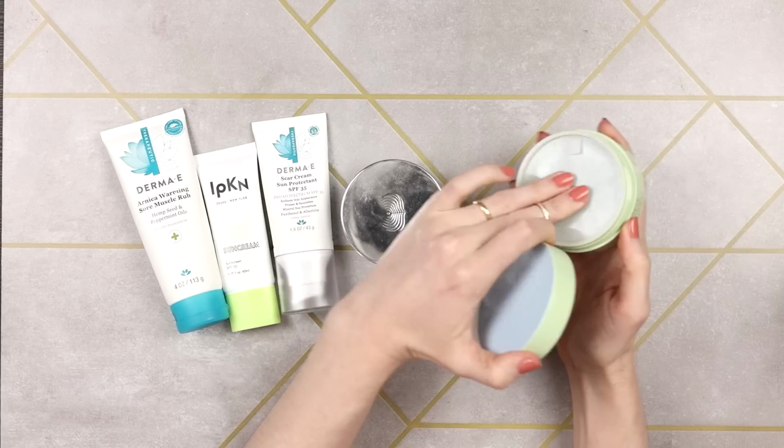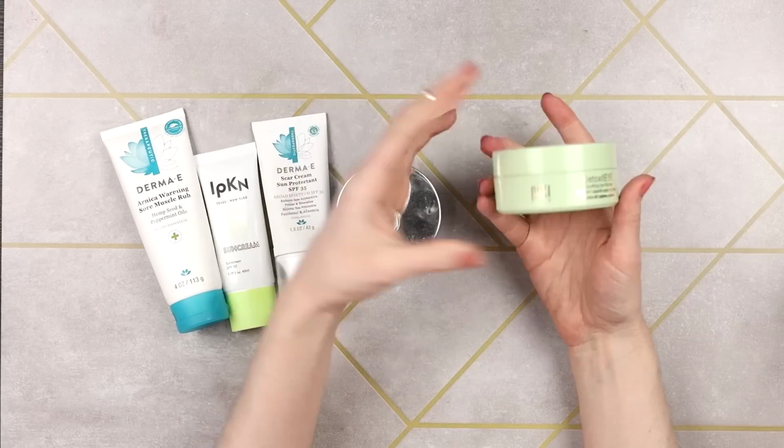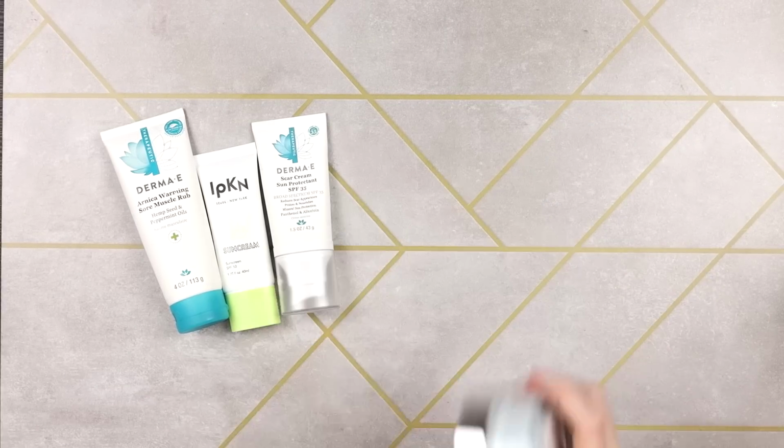Yeah, I'm gonna hang on to these. In fact, maybe I should have them in my suitcase and just use them because I feel like they're already puffing up. Yeah, I'm gonna keep these around.